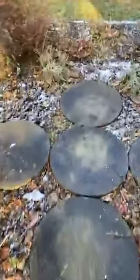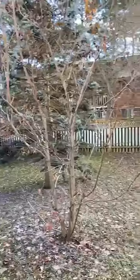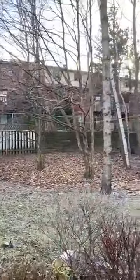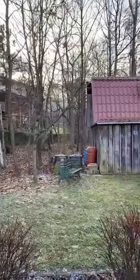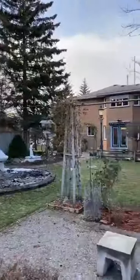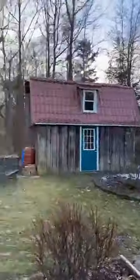So I'll go over here just to show you how lovely these gardens are organized. I was here maybe a month ago, early November, and all of this was covered in beautiful yellow, red leaves. So it feels like you have your own forest in the backyard, truly. And then later I'll show you the backyard in the summer, how it looks.